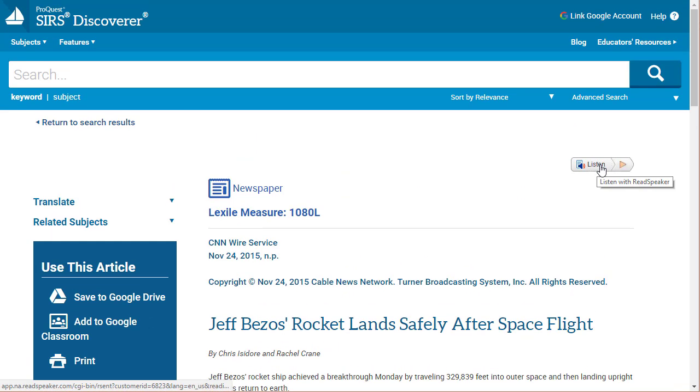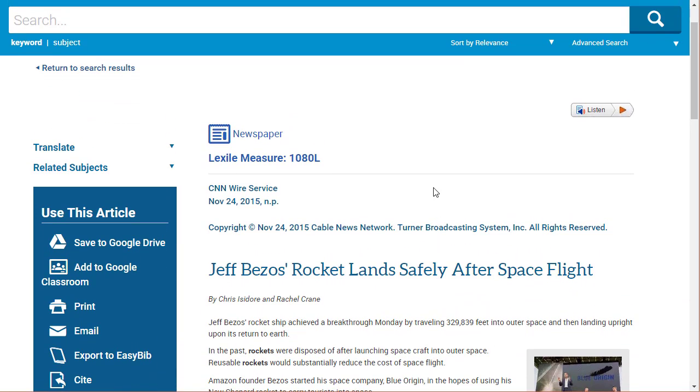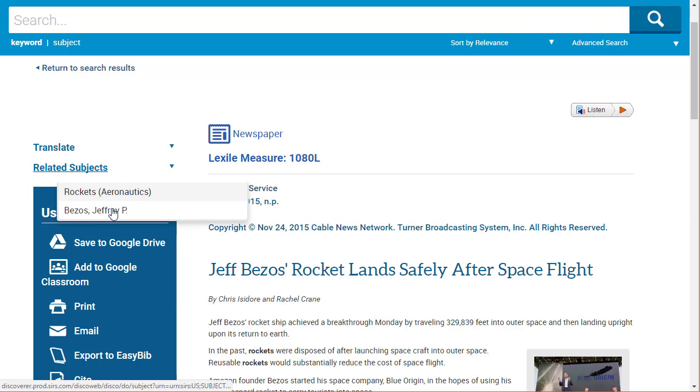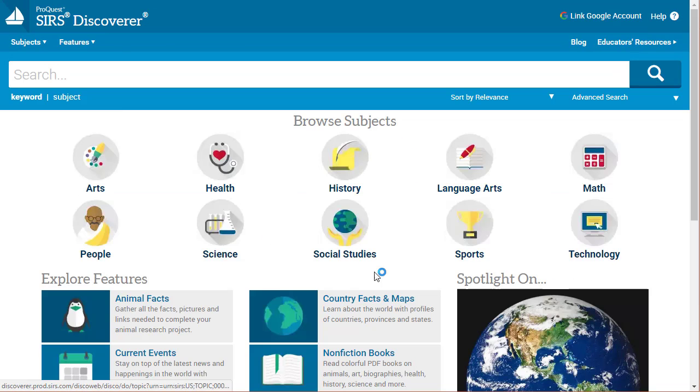It has the ability to listen to the piece being read out loud to you, which is kind of nice for the readers who may need the extra support. And it does offer different translations as well as some related subjects, which is kind of nice. So if I'm trying to do some research and I'm not exactly 100% certain on what I want to know about, I can start out with a search and then use related subjects to find out additional information that's related in some way. So those are some of the basics of the search features that are offered in SIRS Discoverer.